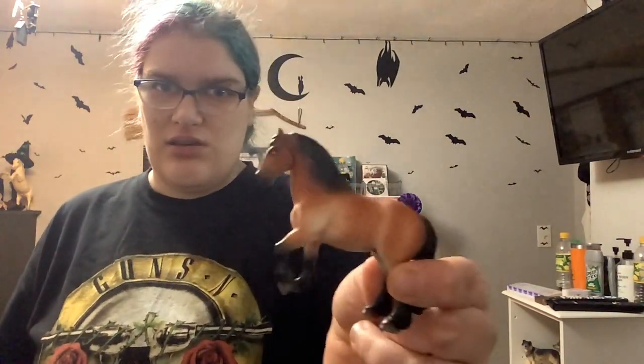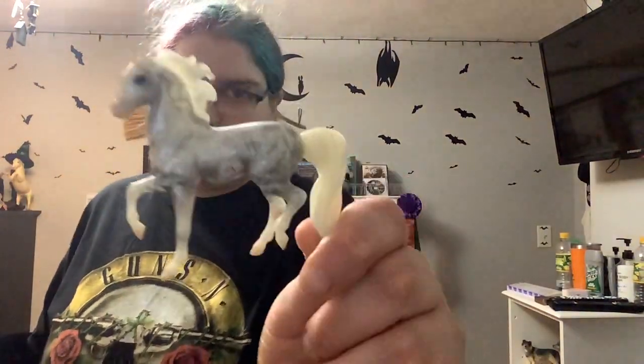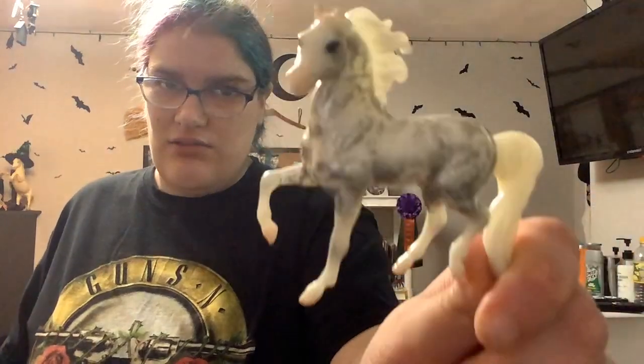And then we got this guy here. This is the 4th in that Briarfest event stablemate series. So that's him. Now I got this one here. This one I actually got in one of my grab bags. This is Sequins from Briarfest 2014. Really a pretty horse. I really like this one.